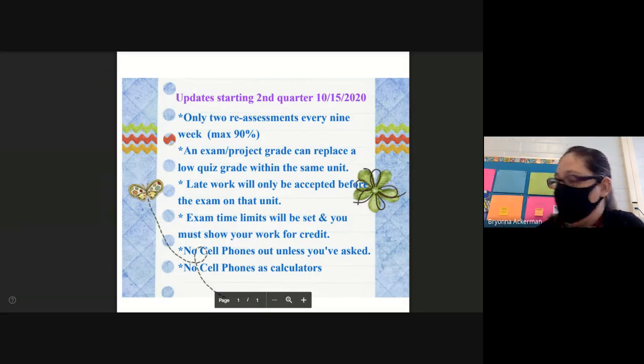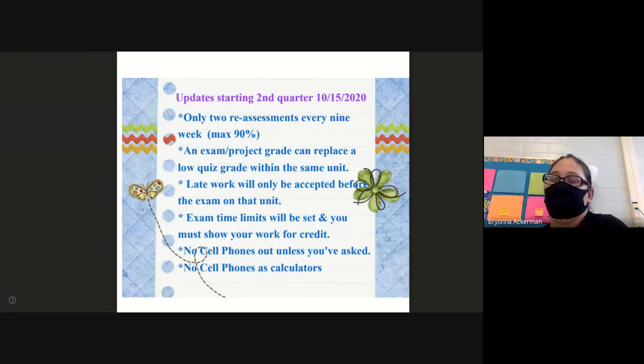So the big update is that you only get 2 reassessments every class every 9 weeks. So per class per 9 weeks. Okay, so you only get 2. They did change right here. I wrote maximum 90. They did recently just change it to 100 because you only get 2. They're going to let you have the option to get full credit. Okay, but you do only get 2. So I'm going to be keeping track of those assessments that you only get 2.